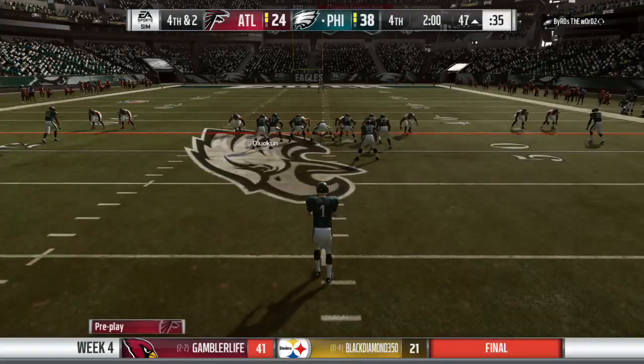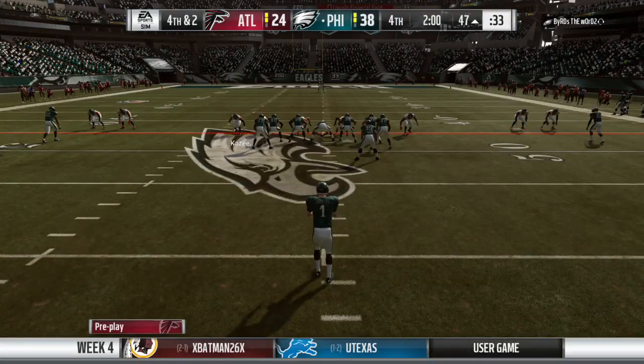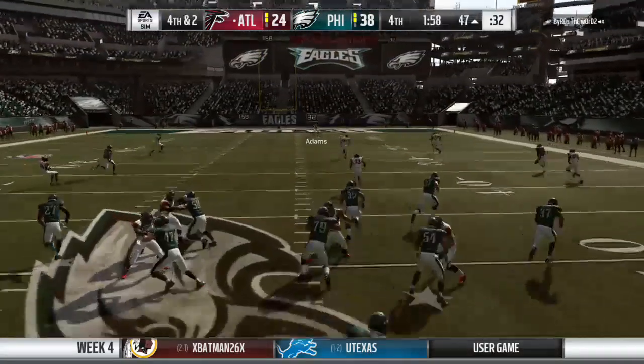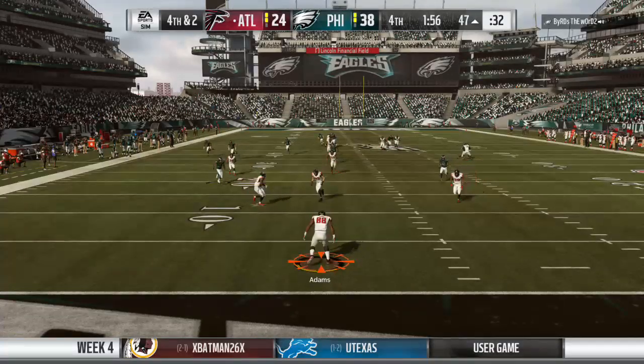The Eagles send out their punter now. He's been terrific so far. He gets this one away, and boy, it's another boomer.